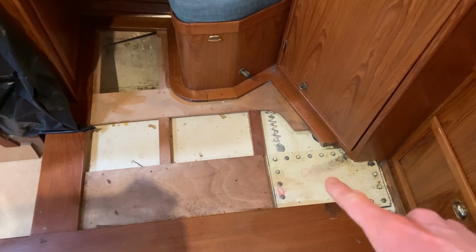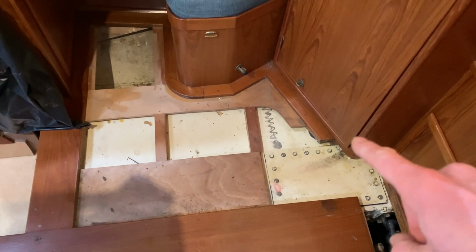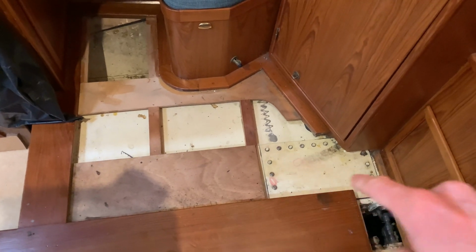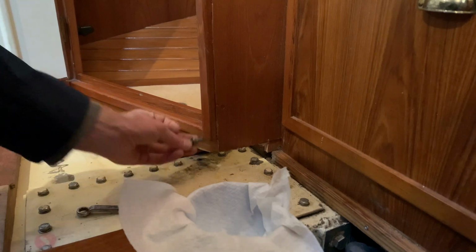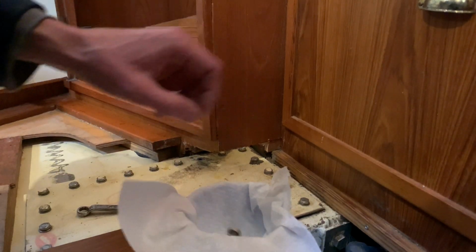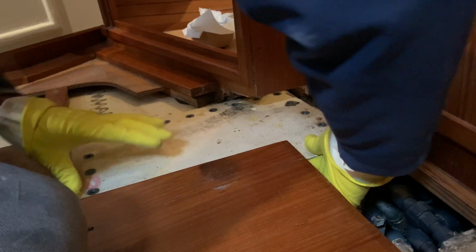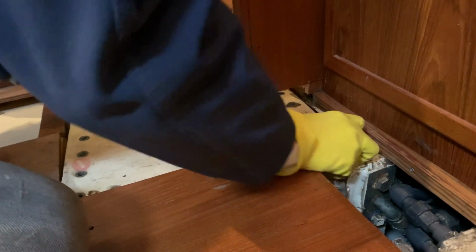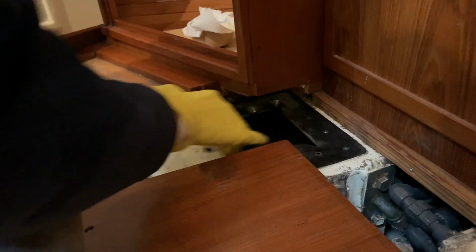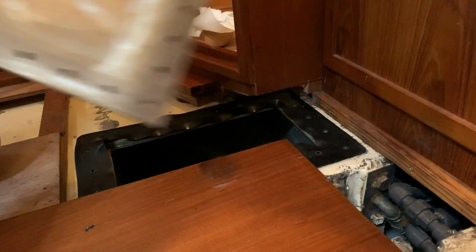Next step, get the floorboard out. Now it's a matter of opening the bolts on that end so we can get that lid off, and then I can get into the main tank. One down, 23 to go. Somewhere down there. Like, where is it stuck? Come out! There we go. Good. Really clean.